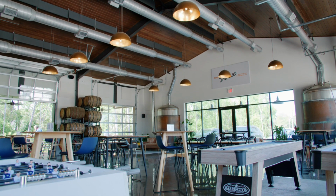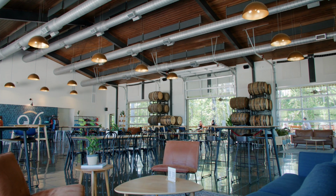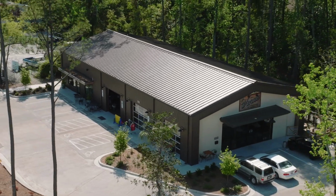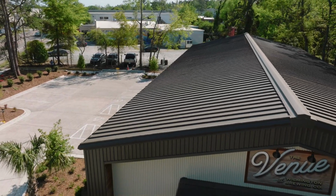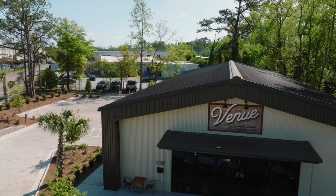I remember what designs we could choose from, and that kind of helped us narrow down the direction we were going to take with the venue. We chose a steel building because aesthetically, sitting next to our brewery that's covered in stainless steel and all these tanks, it just seemed like the right fit to be next door.